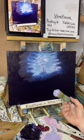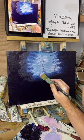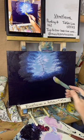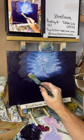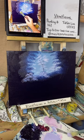Okay, I want to create some little bushes here and there. I want to break these up as well. I'm gonna put some greens in there, some other kind of colours.